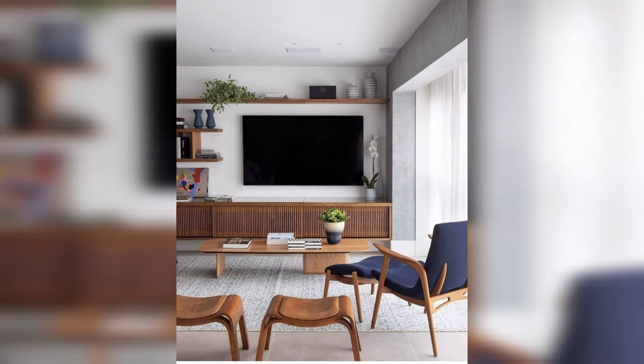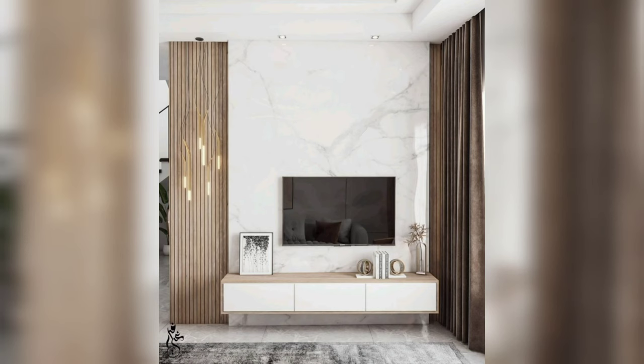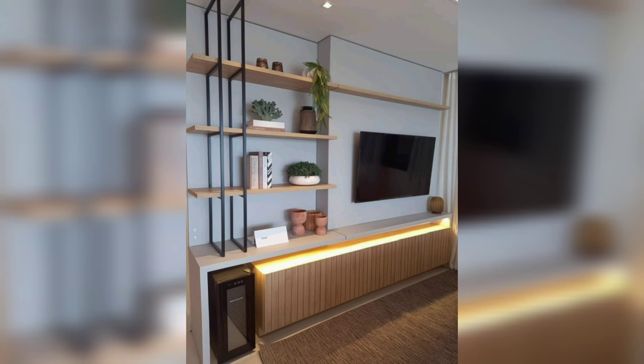When it comes to installation, TV wall cabinets offer flexibility. Some cabinets are designed to be recessed into the wall, creating a seamless and streamlined look. Others can be freestanding or hung on the wall, allowing you to choose the option that works best for your space and personal preferences.